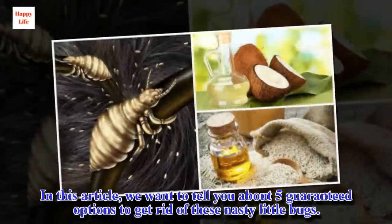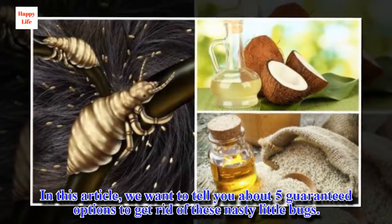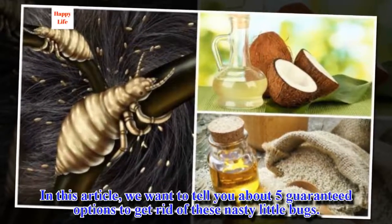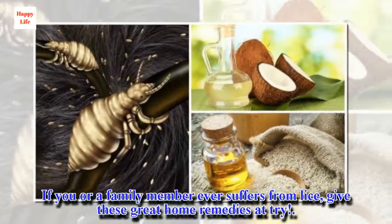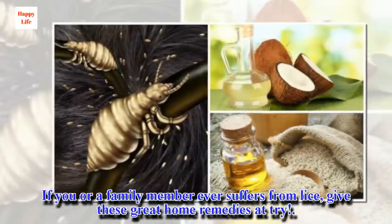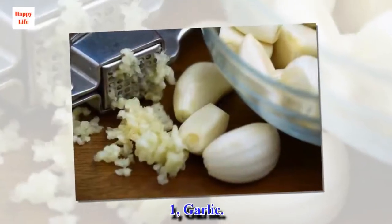In this article, we want to tell you about 5 guaranteed options to get rid of these nasty little bugs. If you or a family member ever suffers from lice, give these great home remedies a try. 1. Garlic.